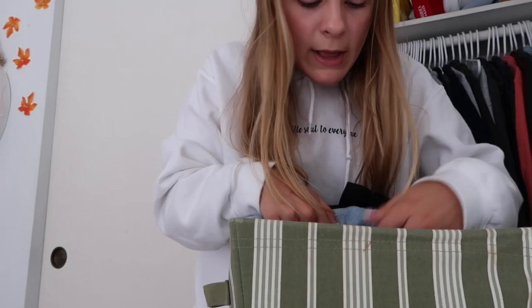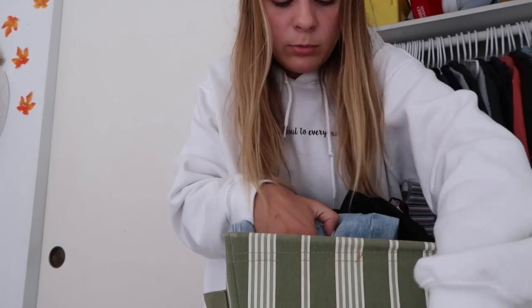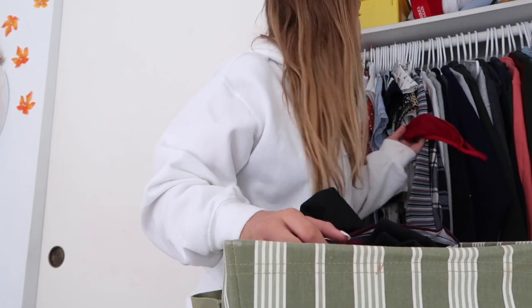1, 2, 3. Ooh, dark red. Okay, this color is super pretty. I don't know if I have a lot of things in this color, but let's pick something out. All right, this is like my more dressy clothing. I know I have a red skirt, but it's definitely not the right color. This is like a really dark burgundy.